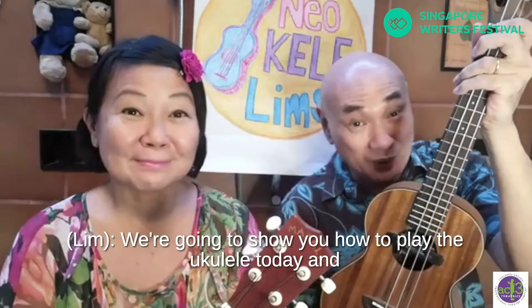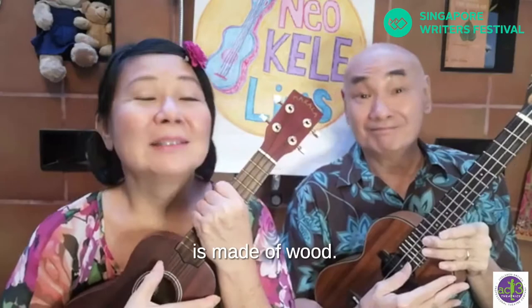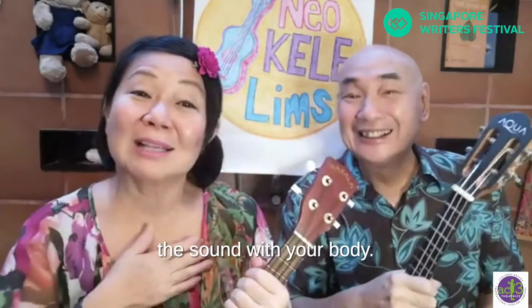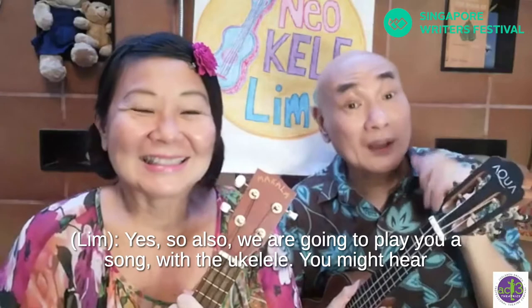And ukulele looks like this, and it sounds like this. But the ukulele is made of wood. So, there are other ways that it can sound, right, Kisu? Yes, like this. So, if you don't have a ukulele at home, you can also make the sound with your body. Yeah. Like this. Hey, so fun, right?